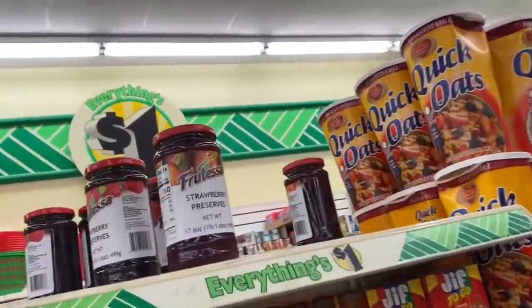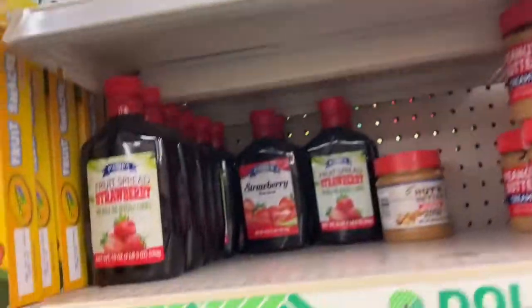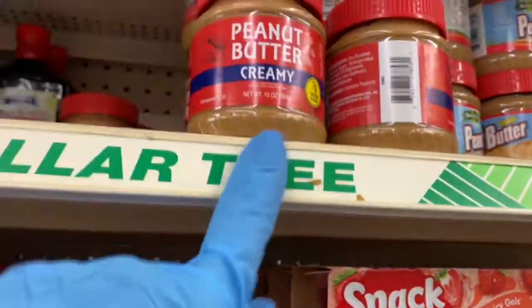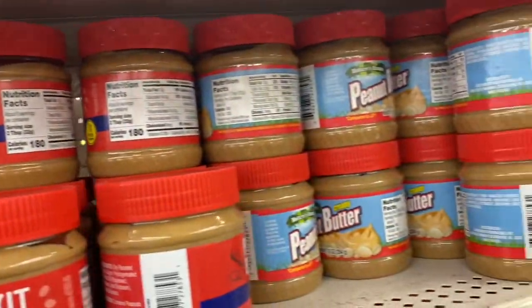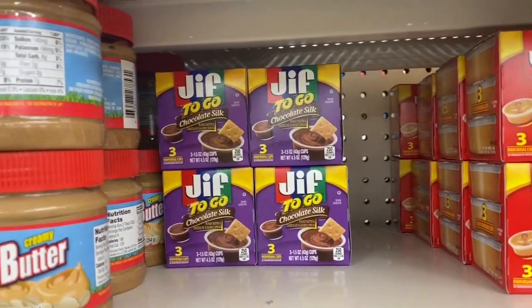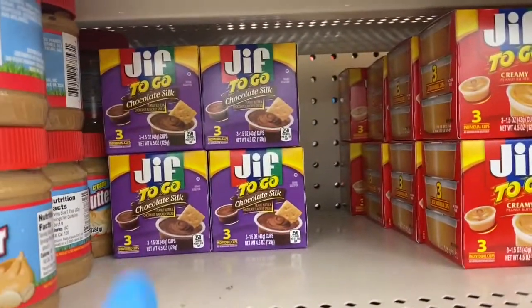Okay, we have some strawberry preserves and some strawberry and grape spread. Then you have this peanut butter. I've never seen this label before, but you have the crunchy one right here. Then you have the creamy one here of peanut butter. Then you have the Jiffy chocolate to go and this kind. These are really good snacks.